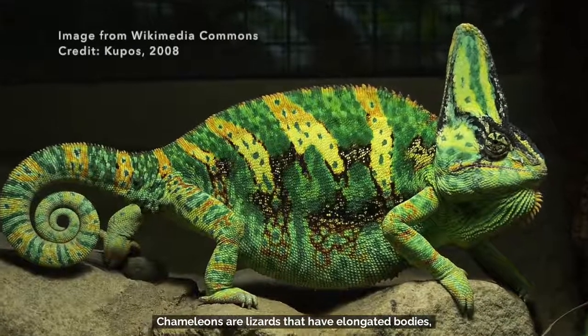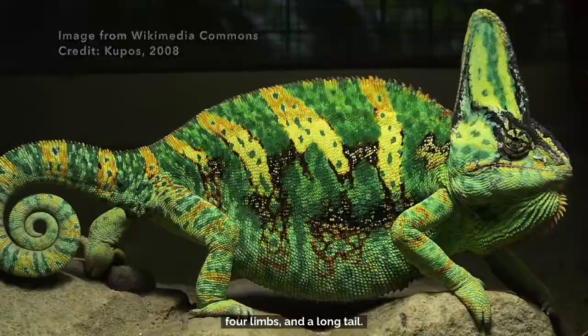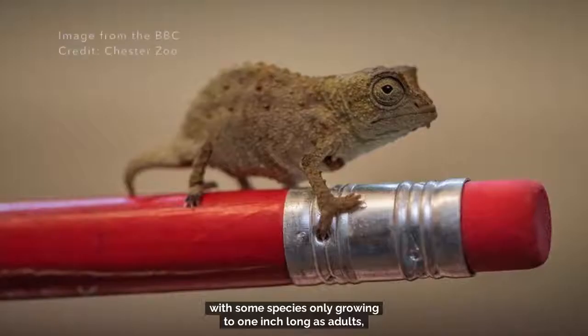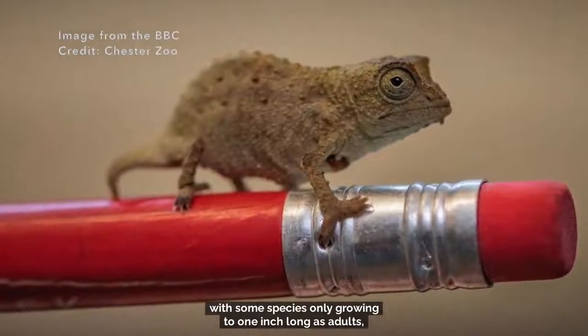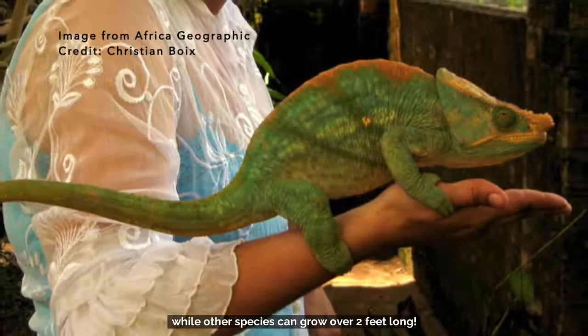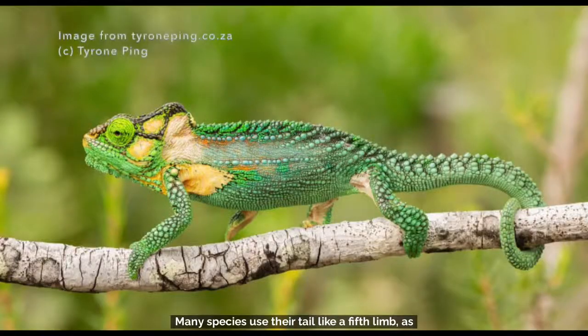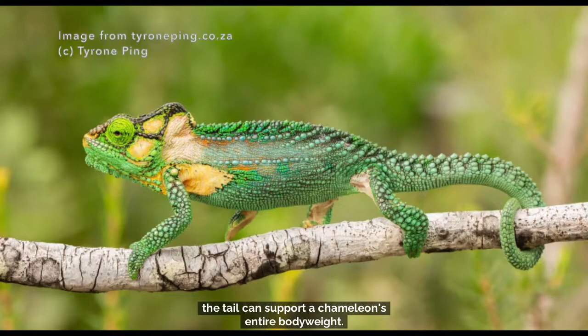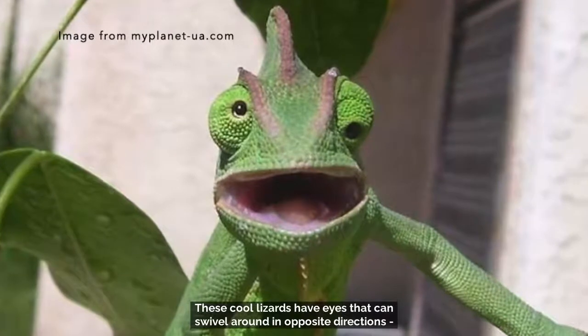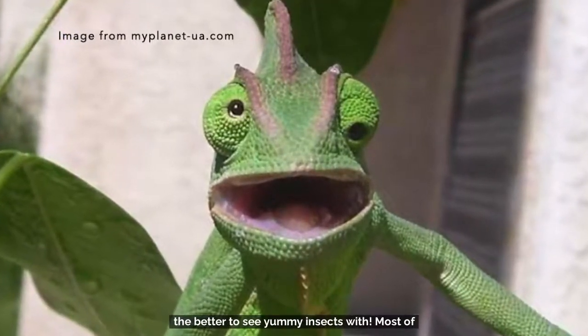Chameleons are lizards that have elongated bodies, four limbs, and a long tail. They come in a wide variety of sizes, with some species only growing 1 inch long as adults, while other species can grow over 2 feet long. Many species use their tail like a fifth limb, as the tail can support a chameleon's entire body weight. These cool lizards have eyes that can swivel around in opposite directions, the better to see yummy insects with.